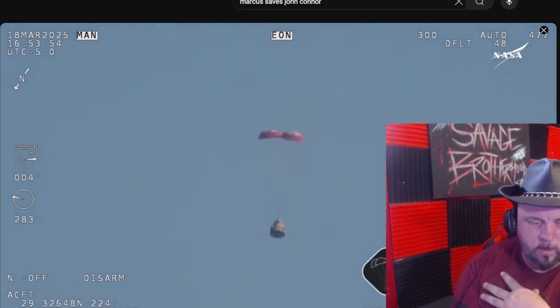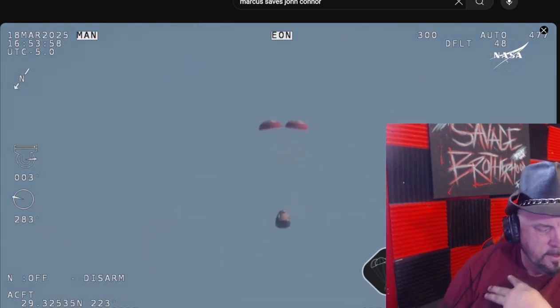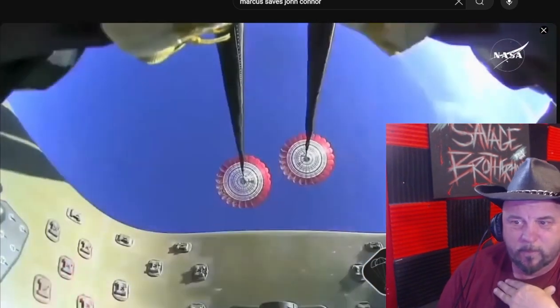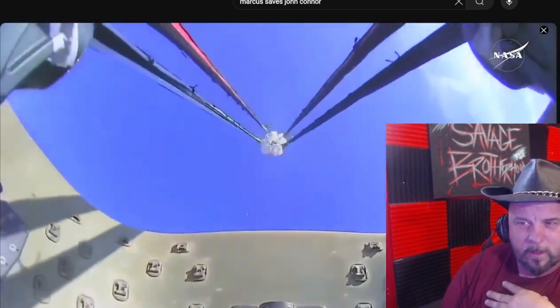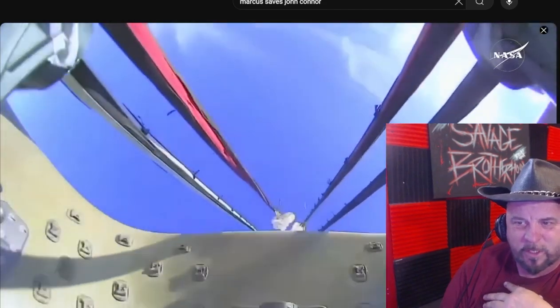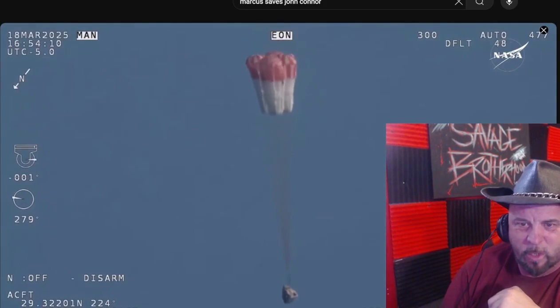As we mentioned, Freedom will be traveling 16 miles per hour when it splashes down off the coast of Tallahassee, Florida, here at 2:57 p.m. Pacific time this afternoon. And there we go. We have the visual on main chutes. Look at that. 4 healthy mains, slowing it down dramatically.